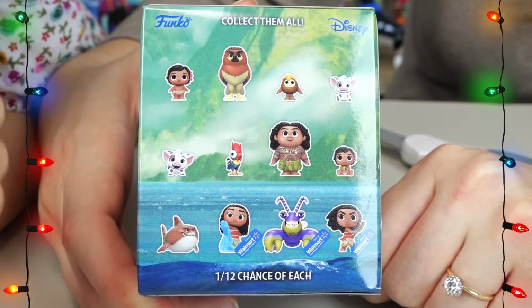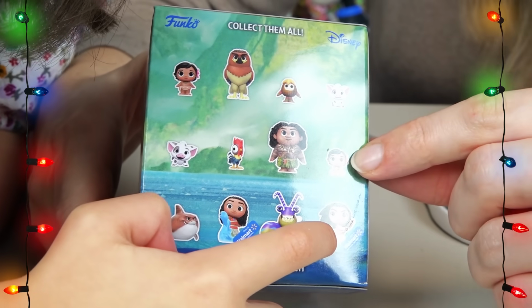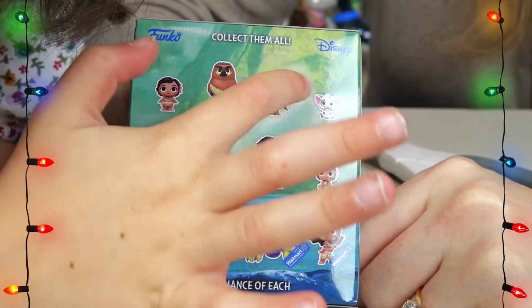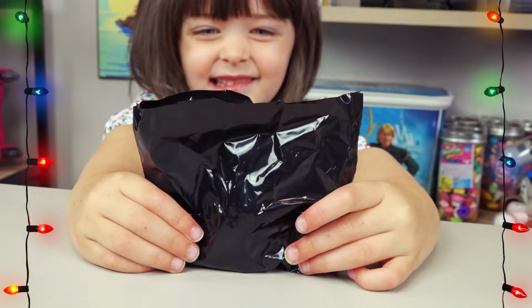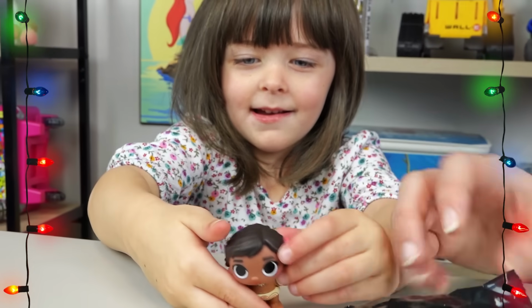Wow, they have some neat figures, huh? Which one do you want? The Moana with the oar? I want baby Moana. Cute and picky. Yeah. Let's see. We got baby Moana.